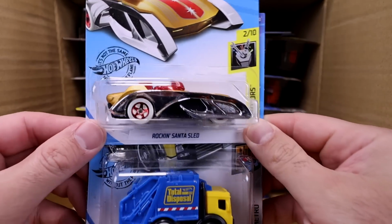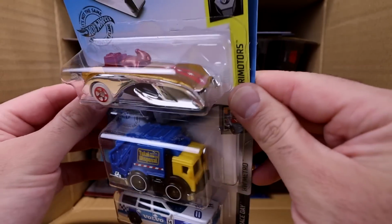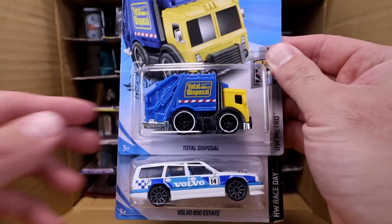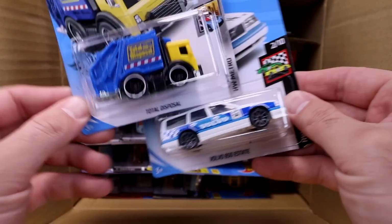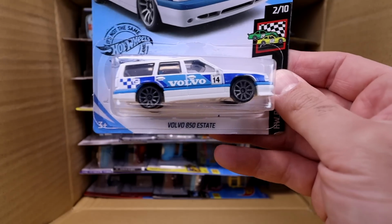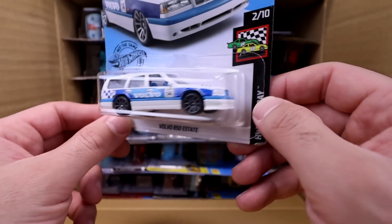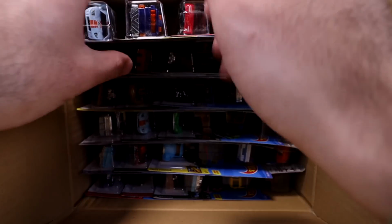First one, we have the brand new Rockin' Santa's Sled. That's a really cool looking casting. We'll definitely be opening that one up in the future. Total Disposal, and I believe this is a new one as well. I haven't seen this one before. And the one that I've been looking most forward to is the Volvo 850 Estate car. This is such a cool looking casting.